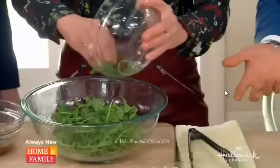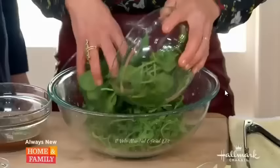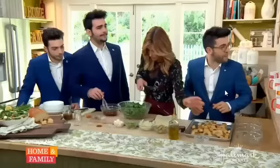Rucola. I need the spinach. Spinaci. Grazie. Papa. And that's basil. Lorenzo, you say spinaci. Spinaci. That's how my father says spinaci. Okay, now, you toss that around. Yes. Like Popeye, toss this around a bit.